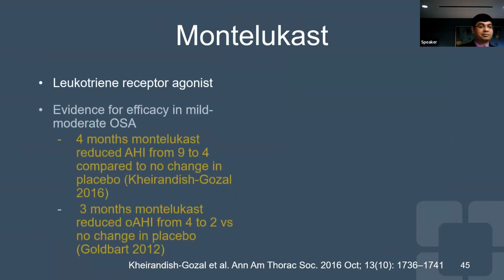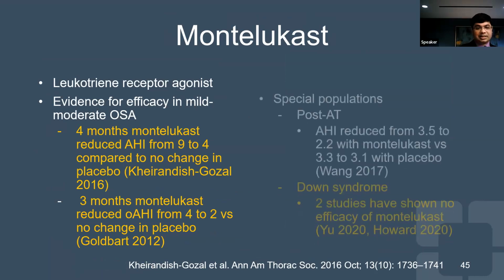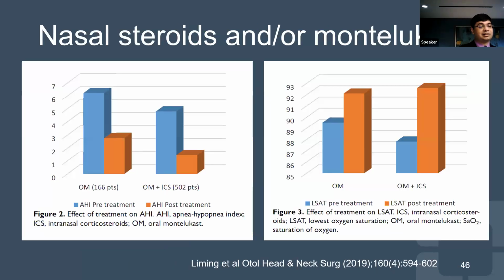Montelukast, as you know, is a leukotriene receptor antagonist. Both of them are anti-inflammatory medications, and that's how they improve the airway patency, particularly at the level of nasal inflammation and or adenoidal inflammation, if you still have adenoids present. It did show that at a 3 or 4 month interval, it did improve objective data, AHI, in mild or moderate cases. It did not help as much in the patients with Down syndrome, and that's also our clinical practice. Last but not the least, if you use only oral montelukast versus a combination of oral montelukast and inhaled corticosteroid, it seems we have a better response with the combination when it comes to objective data such as AHI, and a better response as far as oxygen desaturations are concerned. Meaning you have improvement in oxygen desaturation if you utilize the combination.